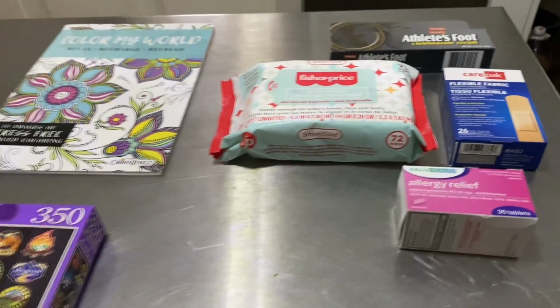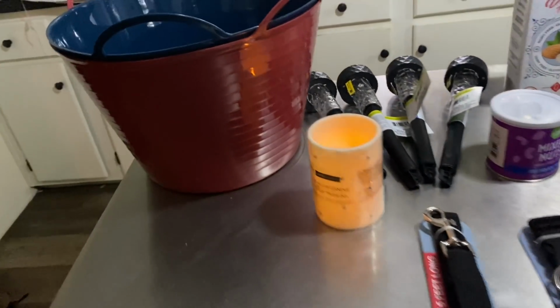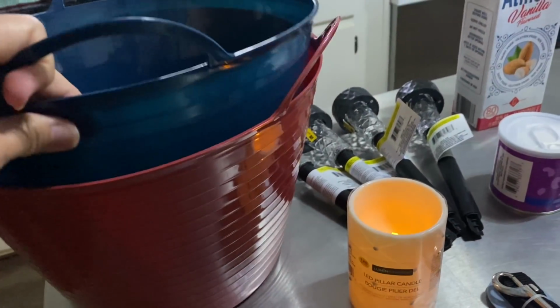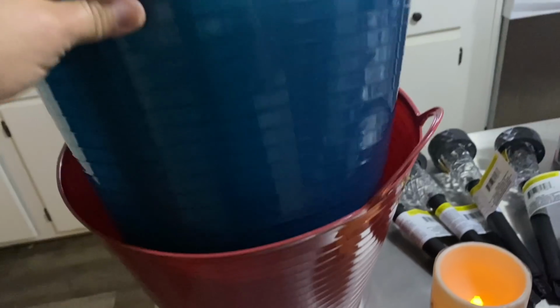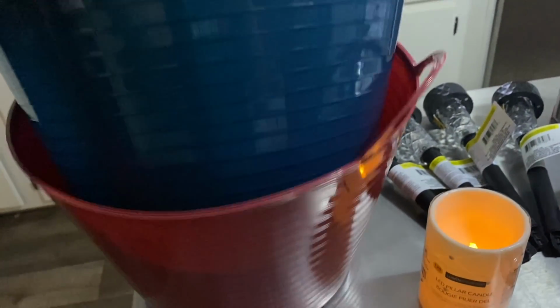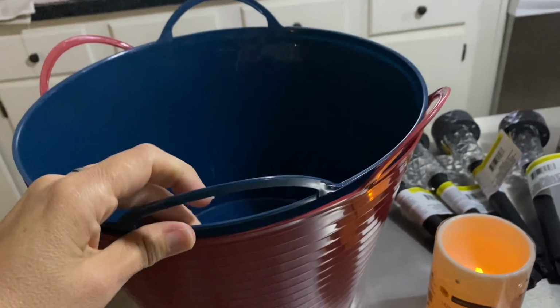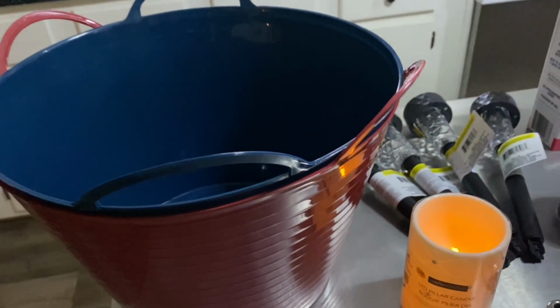Here are the 20 items that I picked up at Dollar Tree this week for prepping. Number one and number two, I got these buckets to plant some peppers in. That is pretty exciting to me. They're a really nice size. I think they'll hold up pretty well with the heat and the sun in Florida, at least for one season.